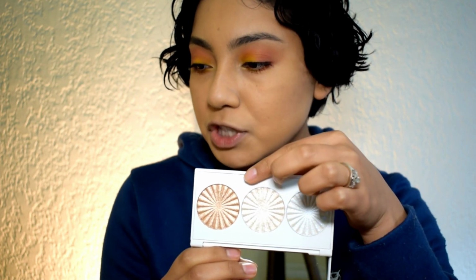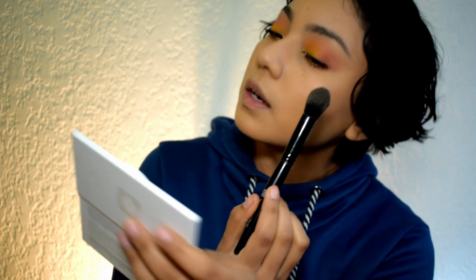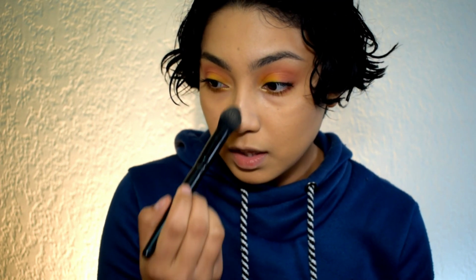Alright, now for highlight, I'm going to use this Ofra Cosmetics trio in collaboration with Nikki Tutorials. I love that it has this very stark white, light champagne shade, and then this bronzy shade. I'm going to use the bronzy shade over here. Wow. That is so pretty. It is kind of an in-your-face highlight, you know? It's still super pretty. Wow, these are definitely date night. I mean, you could wear it to work. I think it might be a little much, but if that's what you like, go ahead. Wow, that's really pretty. I love the color.